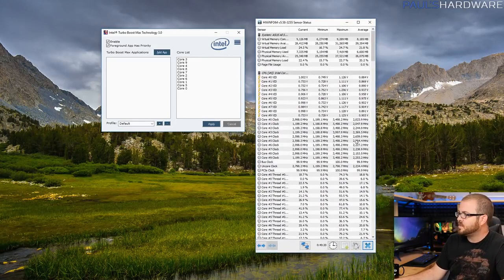If you look at HWiNFO64 over here, and I apologize if this is kind of small, you might notice as I've been recording this video, my actual clock speed's going on here. And you might notice that if you look at the max, core number 3 right there is actually hitting 4 gigahertz. So that is essentially what Turbo Boost Max Technology 3.0 does. It identifies the core on your CPU that is the easiest to overclock, and it does it automatically for you.